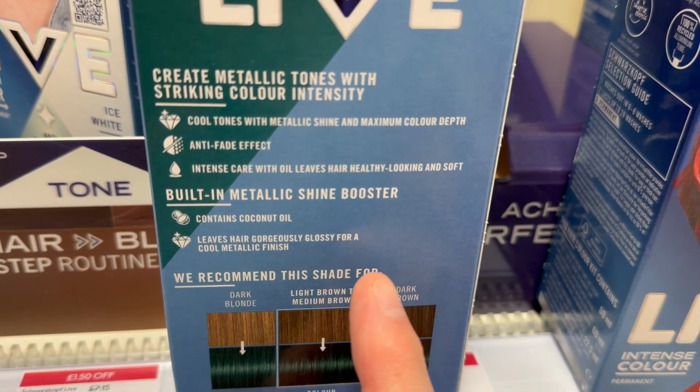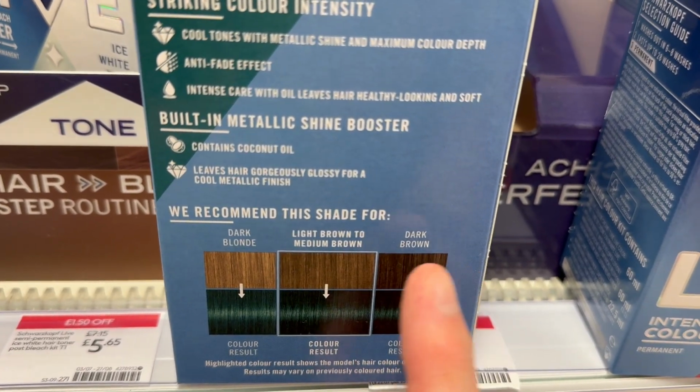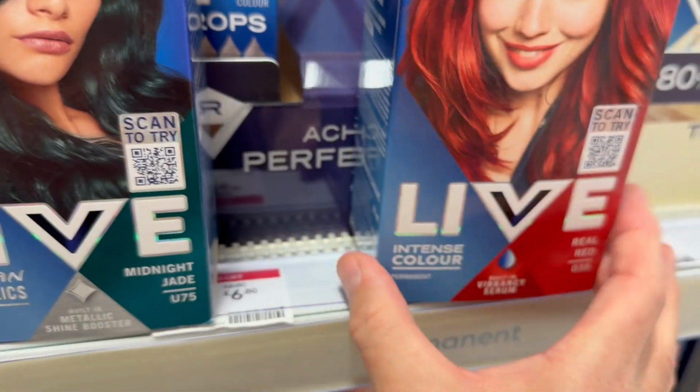Leaves hair gorgeously glossy for a cool metallic finish. I'm going to put myself out there and say that if you have darker hair, I wouldn't recommend this because you're not going to get that result and you would be disappointed.